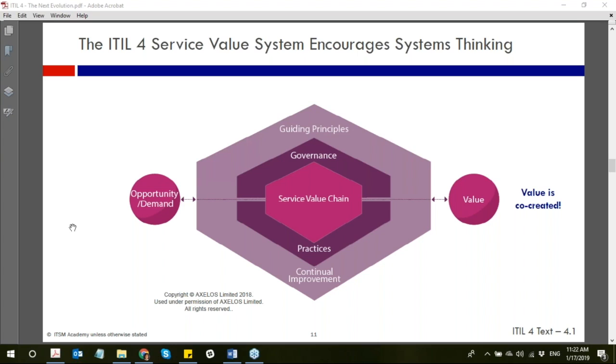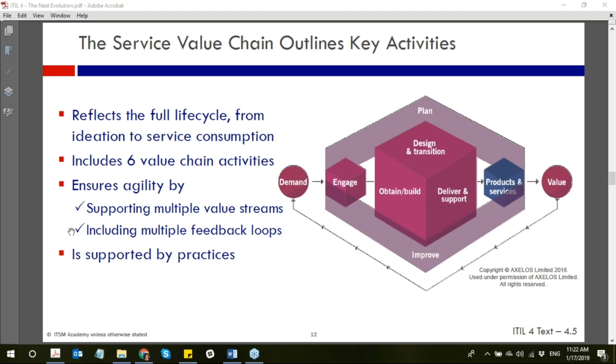Continual improvement in ITIL 4 is introduced as part of the service value system. It's an activity within the service value chain. It's a practice within ITIL 4. All of this, at the end of the day, is going to become real in your organizations through continual improvement. There's not a stop doing ITIL 3 here and start doing ITIL 4 there. It's a journey, and continual improvement is a key aspect of that journey.